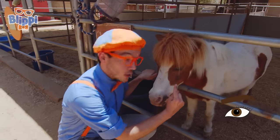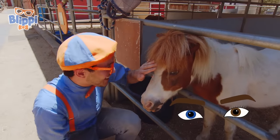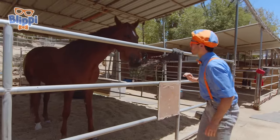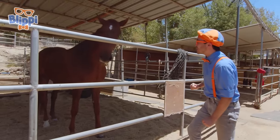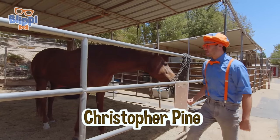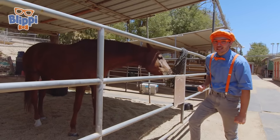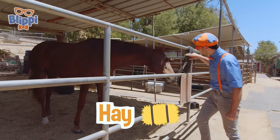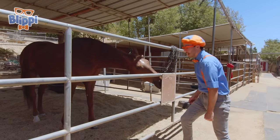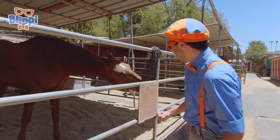And this eye over here, whoa, it's the color blue. Whoa, you have really pretty eyes, Jasper. Whoa, this horse is so big and so beautiful. Yeah, Christopher Pine, the color brown. Whoa, and he's just eating some hay. Hello. Yeah, just eating some hay. That's what horses eat. They eat lots of hay.